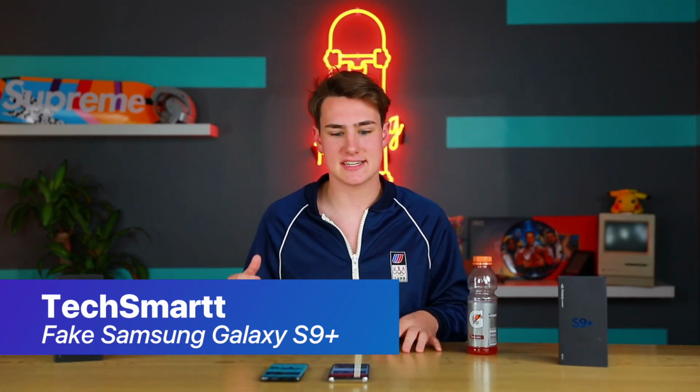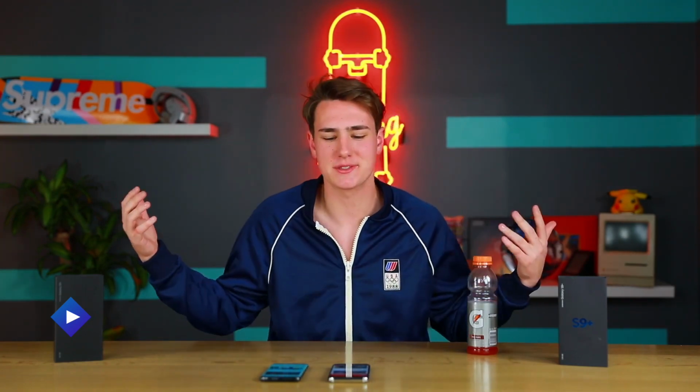Here to show us exactly what we mean in a side-by-side comparison is Keaton from TechSmart, who's examining the S9 Plus against a knockoff. So the big thing on the S9 is the screen. You want your screen to look good, and when you're doing a Craigslist deal, it's pretty easy to tell if a phone's real or if it's not just by looking at it. Like, it's not super hard. Common sense definitely comes into play.